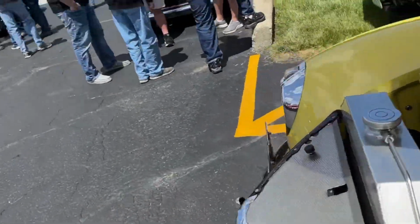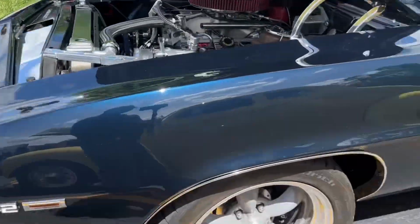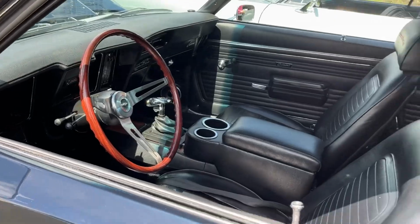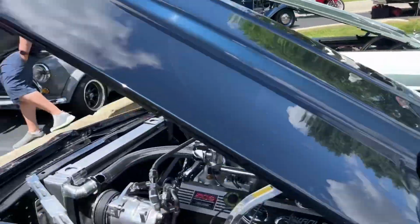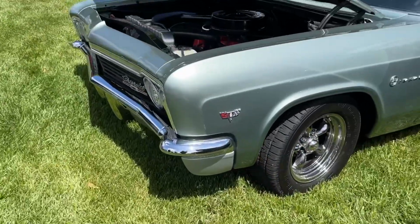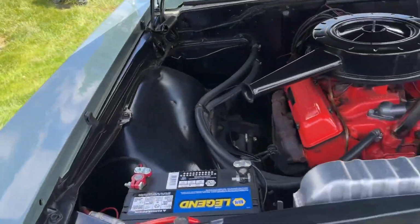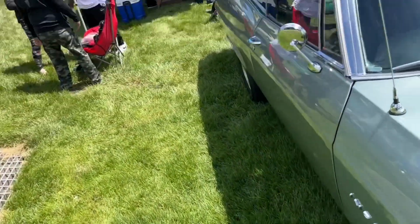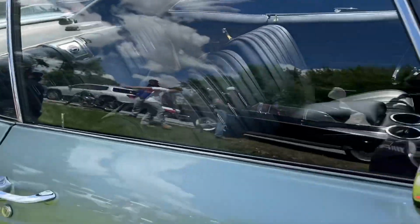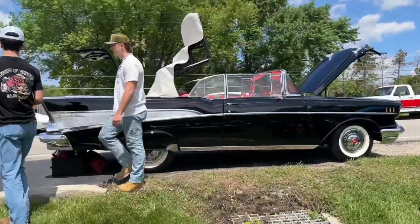Beautiful. Got my buddy's car out here too. Right there, y'all seen that car, but I'm gonna show it to you in a minute. Y'all have seen it a bunch of times. This thing right here nasty too. Automatic. That's a pallet. Ooh, that's clean. It's clean, guys. Nice Impala, man. Vinyl top. Beautiful. A lot of cars out here, man.